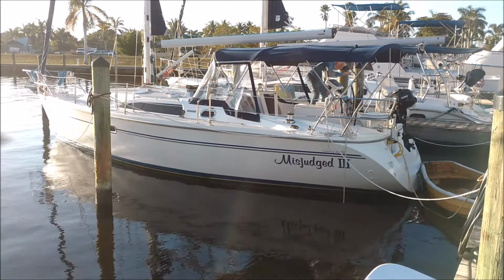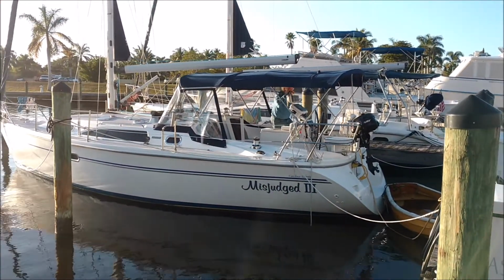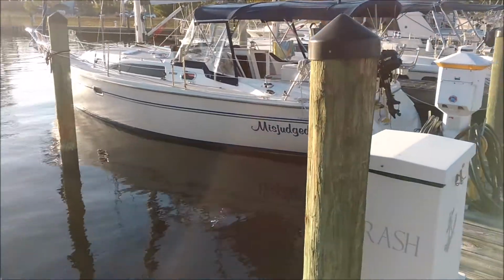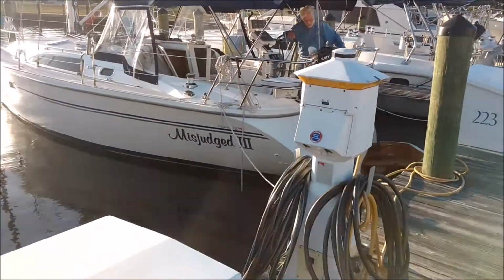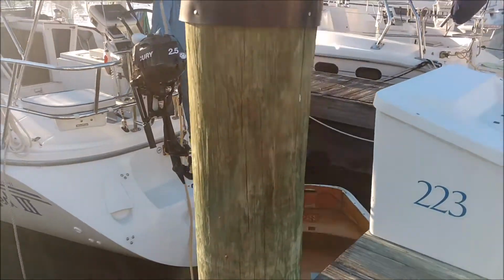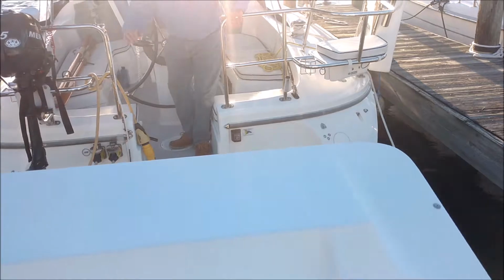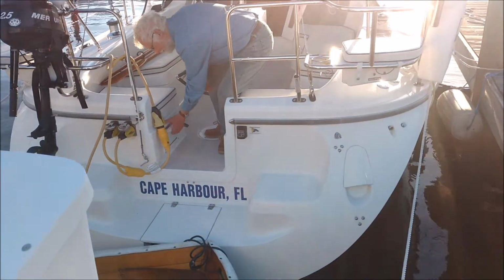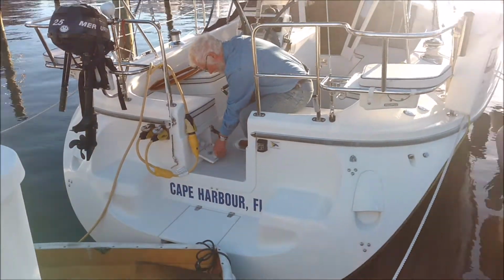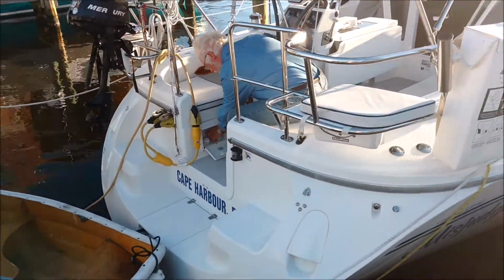Looking at a video tour of our new home. This is a Catalina 320 sailboat that we just bought a week ago. Tom is boarding the boat and standing on the swim platform. The swim platform is very cool. It has a shower on the back so that if you're swimming in salt water, you can go in and take a shower when you're finished.